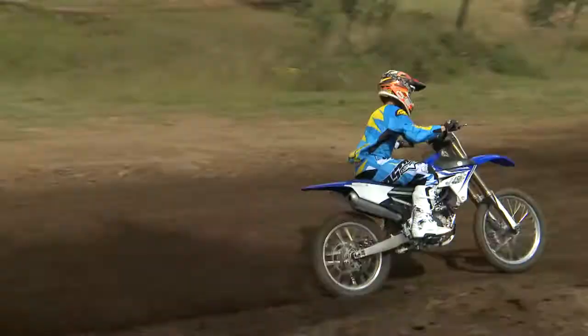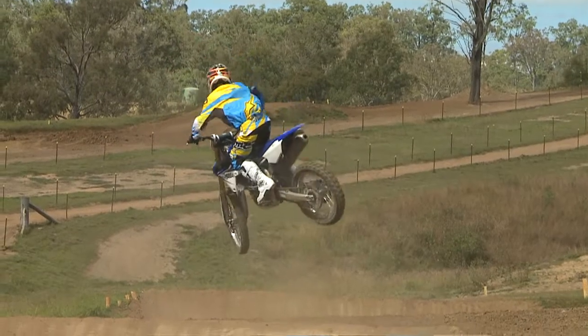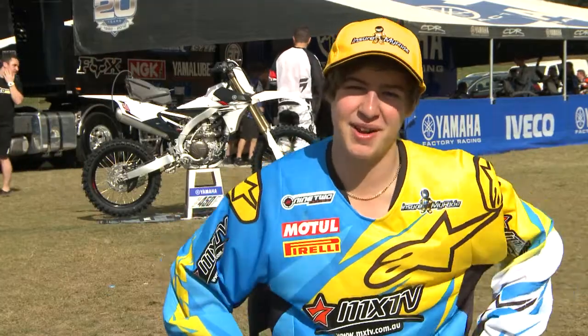Everything else can stay as it is. You wouldn't have to do too much to the engine because it has that much power anyway. For a pro-level rider, I think it would be a weapon.